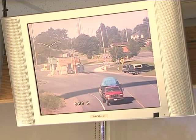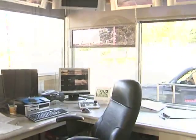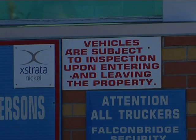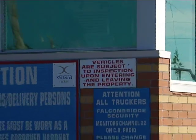Everything's videotaped, it's recorded, it's on record, so if there is ever an issue, we can go back and check, but I would say 99% of the time, yes. I noticed there's a sign that says that vehicles may be inspected. Can you explain that to me?